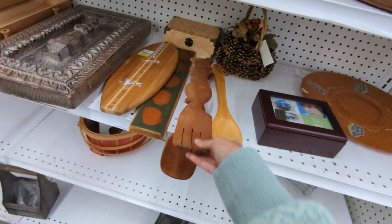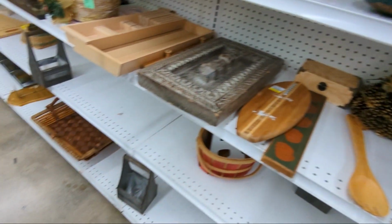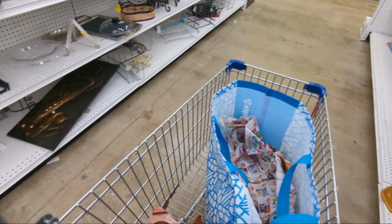As usual, I'm picking up the wood spoon hanging things for the kitchen, but I didn't actually end up getting these at the end, just like last time.